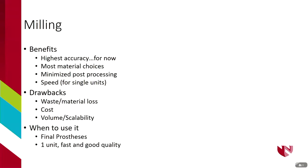And with most types of printing now, you get to a minimum feature size of less than 50 microns, which is pretty darn good for just about everything we do in dentistry. And with milling, we still have more material choices, minimized processing, it's fast for single units, but you waste a lot of materials, and you don't have great scalability and volume production when you're milling.